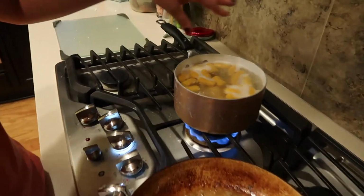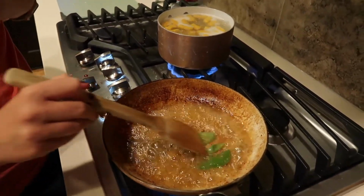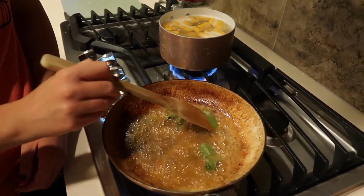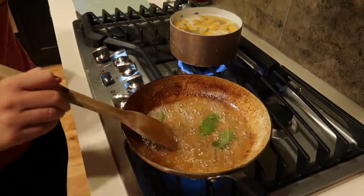All right, so now my gnocchi's starting to float to the top, and I've been sauteing this around, and I'm gonna take my sage leaves out. They're really just in there to add some flavor to the garlic butter. So I think I'm ready to pull these out and start spooning in my gnocchi.